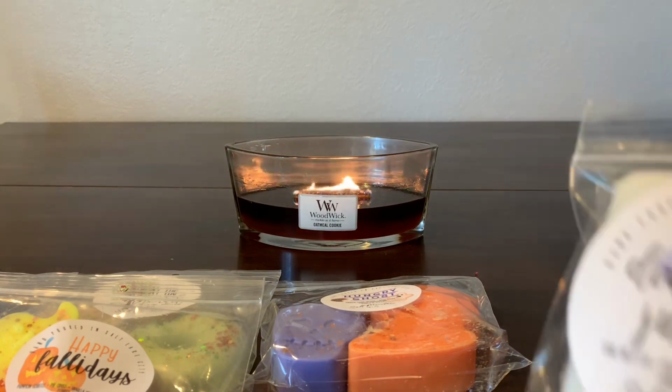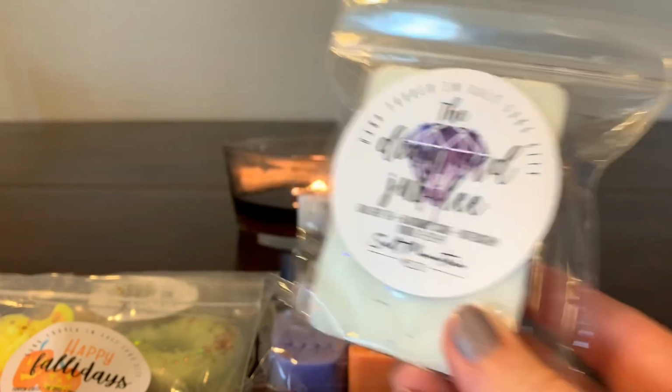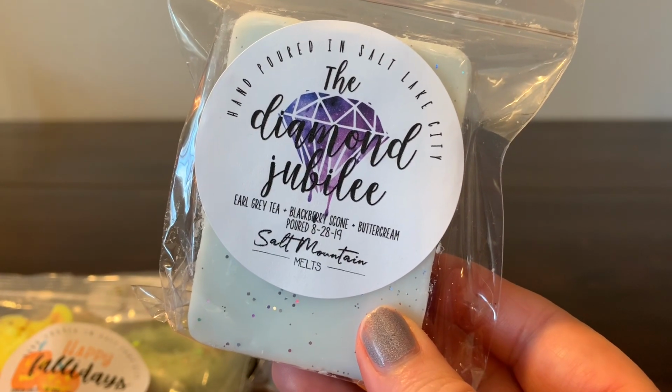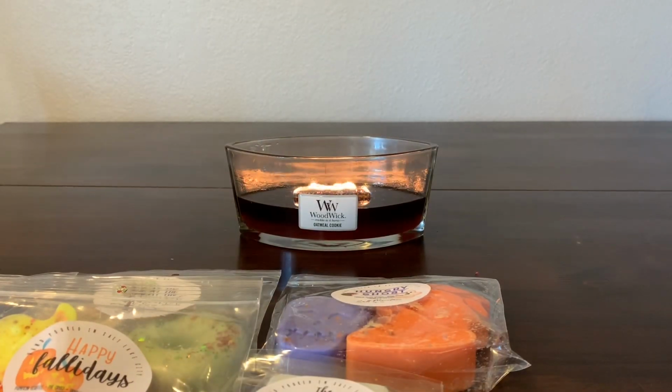Okay, let's move on. This is the Diamond Jubilee. Earl Grey tea, blackberry scone, and buttercream. This one is interesting. I get the blackberry for sure. It doesn't smell like a bakery. It just smells like a candied blackberry. And then I almost get a hint of floral from that Earl Grey tea. I like it though. I'm not a floral lover if you guys watch, but this that I like, so we'll have to see.